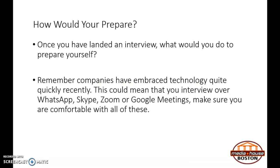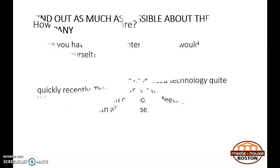So how would you prepare for a job interview? Once you've landed yourself an interview, you have to make sure that you are prepared. Companies have embraced technology quite quickly recently. So this could mean a couple of things: that your interview could be over WhatsApp, Skype, Zoom, Google Meetings. Make sure that you're comfortable with all of these. Download them, have an interview with your friend, and practice those skills.